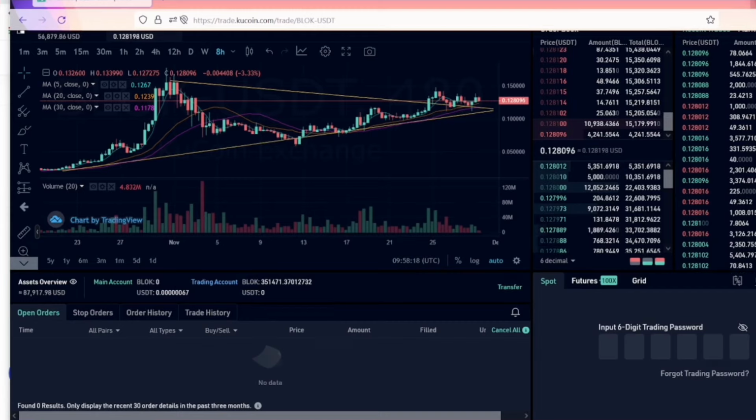Guys, Bloktopia is about to enter price discovery mode, and that's going to be huge.